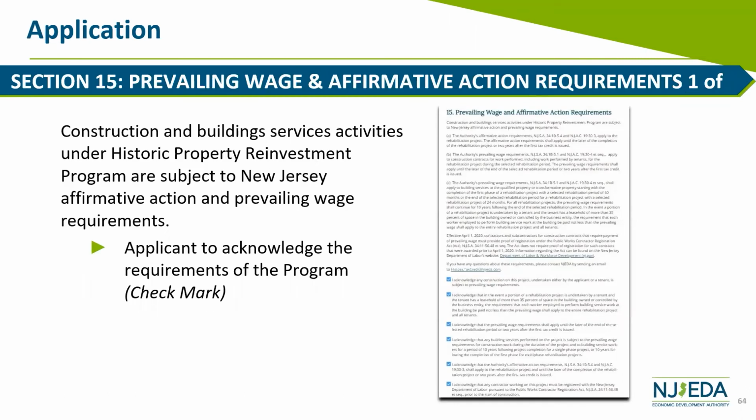Then we have the prevailing wage and affirmative action requirements. These are, again, requirements under the program. This is the stuff we already talked about. And this is going to be a form that is going to be listing these things that you acknowledge that you have to comply with prevailing wage and what the requirements for that are. The same thing with affirmative action, and it's going to say the affirmative action rules for the state and all that. So you're just going to have to acknowledge having little check marks on this.